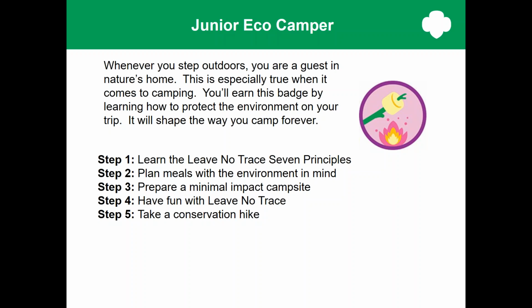In the first step, they're going to begin to learn the Leave No Trace 7 principles. They can do that by making a presentation for their troop or interviewing an experienced camper or park ranger. Or they can also teach younger girls, Daisies and Brownies, about the Leave No Trace 7 principles.